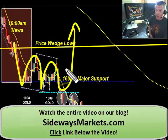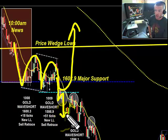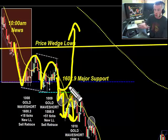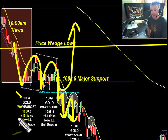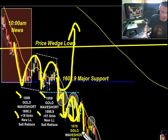When it doesn't, when it makes a new lower low, giddy up, get on that horse, wave pattern short, new lower lows, wave pattern short. So 2 wave patterns here. At 10:08, it's 18 ticks, and at 10:09, 51 ticks. This thing comes down, doesn't bounce me out, and then tanks. So right away, we're quickly rewarded for our patience, and we're quickly reminded why we wait for that new lower low there and then sell retracements.